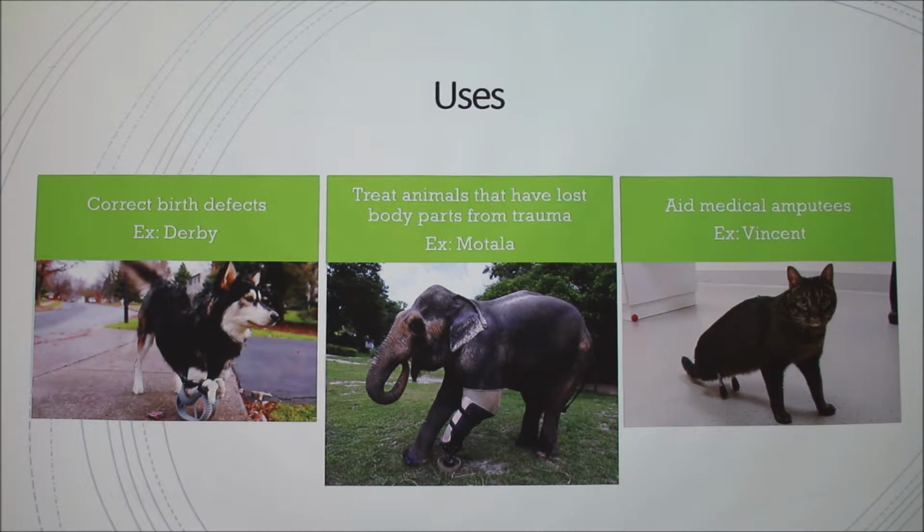There's also uses to treat animals who have lost body parts from trauma. So this is Modala the elephant. I believe she's from India. I can't remember exactly where, but she actually lost her front leg from an explosion on a work site. So as far as I know, her and Moshe, it's Moshe and Modala, those are the only two elephants, or the first two, to have prosthetics in the world. So an animal that size, that's actually pretty remarkable. Can you imagine? So pretty cool.